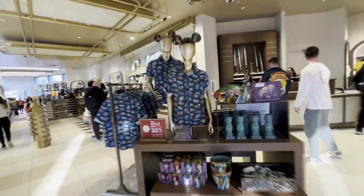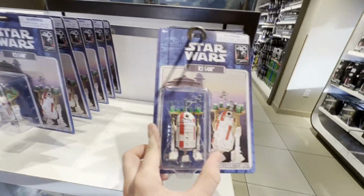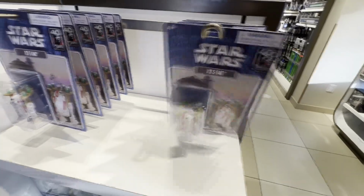It's a nice little shirt here. I really do quite like this shirt. It's discounted at the moment here. Got some figures and some clone trooper helmets and this background droid from Return of the Jedi.